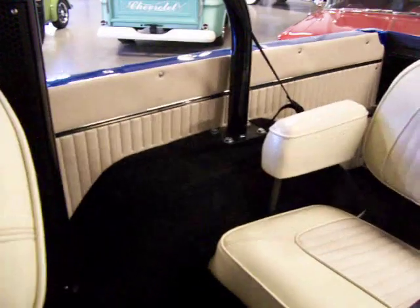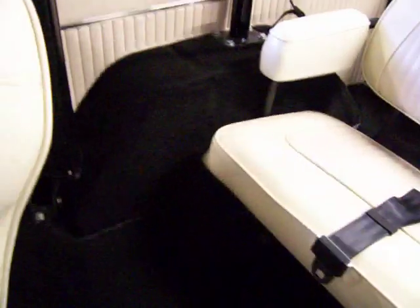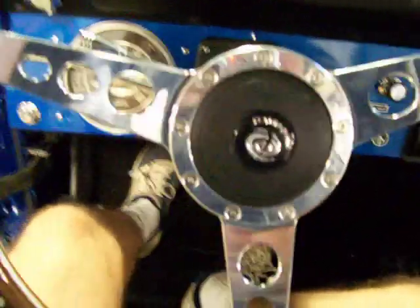Nice interior door panels and rear quarter panels were added. New carpet kit, new seat belts front and rear, center console added, real nice stereo as I mentioned. Dual Flowmaster exhaust. I'll let you hear it start up and running.